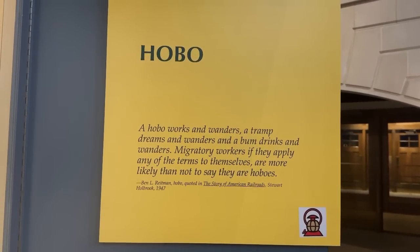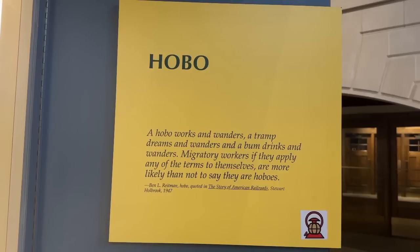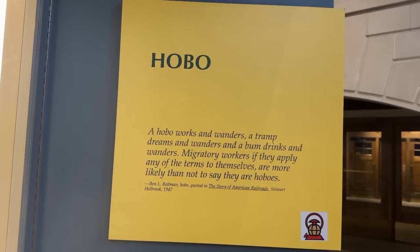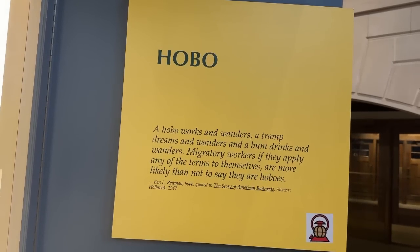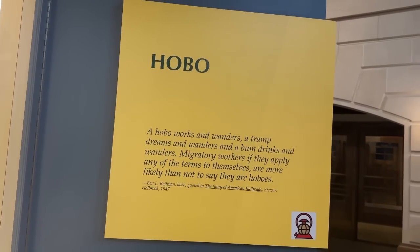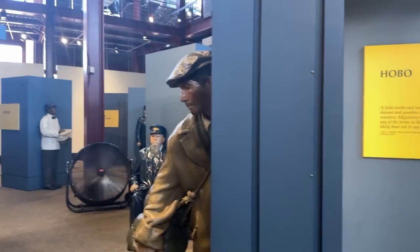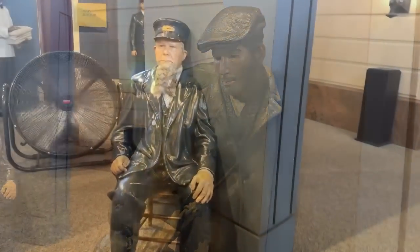The hobo works and wanders, a tramp dreams and wanders, and a bum drinks and wanders. Migratory workers, if they apply any of the terms to themselves, are more likely than not to say they are hobos. Let's see what the hobo looks like. And this is a hobo. Who is this guy right here?